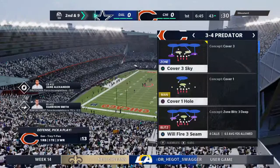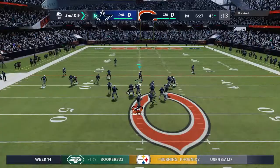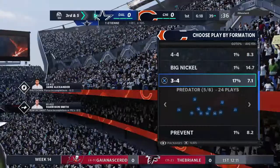The run only got a yard. Here's second and nine. Out of the gun. They'll look to throw. He's going to flip one out here to his running back. It's a four-yard pickup, and just like that, it's third down.